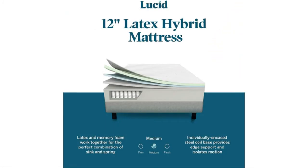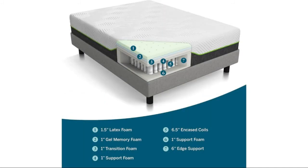The 10-inch is a great option for back sleepers and side sleepers. Even heavier people, I would say up to about 300 pounds, will have no problem sleeping on this mattress.